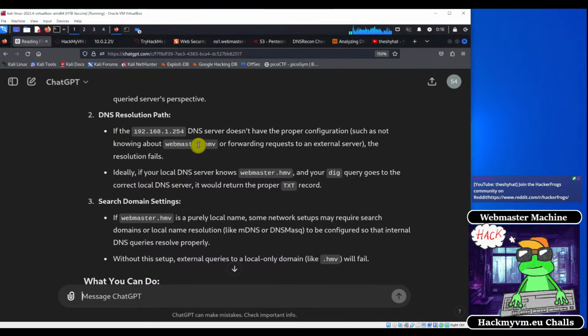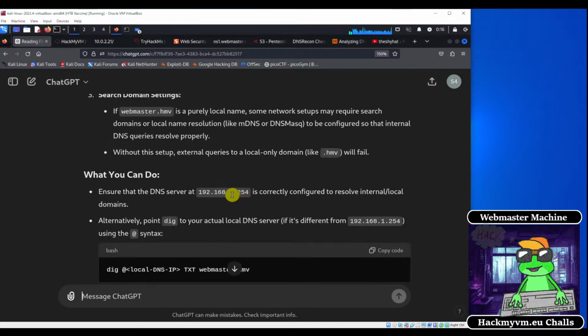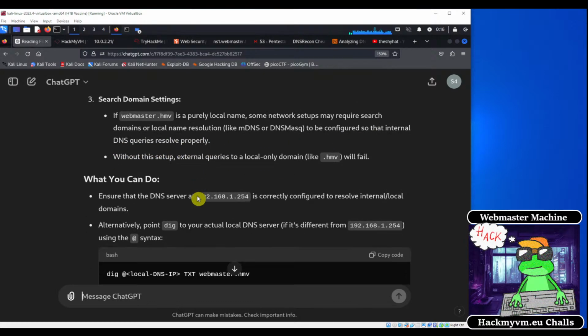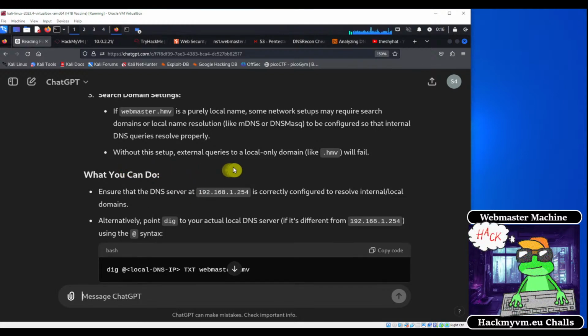Okay, so if this DNS server doesn't have the proper configuration, not knowing about webmaster.hmv or forwarding requests to an external server, the resolution fails. Ideally, if your local DNS server knows this domain and your dig query goes to the correct local DNS server, it would return the proper txt record. If webmaster.hmv is a purely local name, some network setups may require search domains or local name resolutions to be configured so that internal DNS queries resolve properly. So without this setup, external queries to a local-only domain like .hmv will fail.